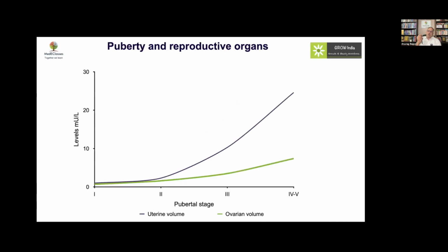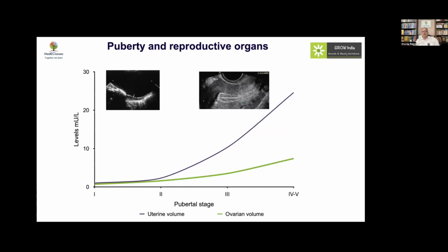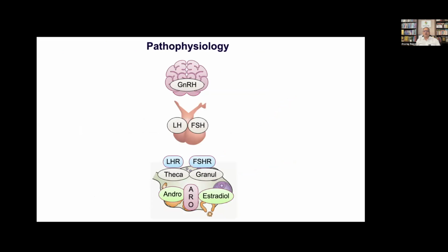Now, growth of the pelvic organs is also very important. If you notice, at breast stage one, the uterine volume is very, very small. It's like a paper thin structure, a straight tubular structure. As the breast grows, the estrogen levels go up, and it changes from tubular to globular. The length increases and the volume increases. So what we need to understand clearly is that if there is no breast development, the uterine development may also be defective, and that's an important cause of concern.